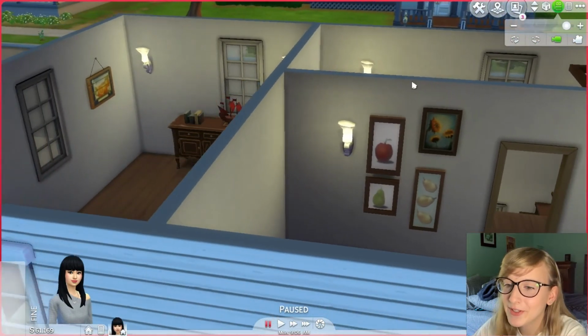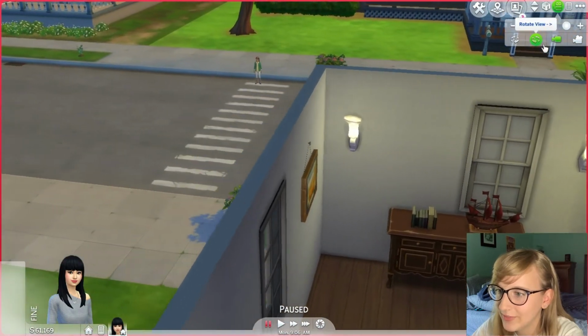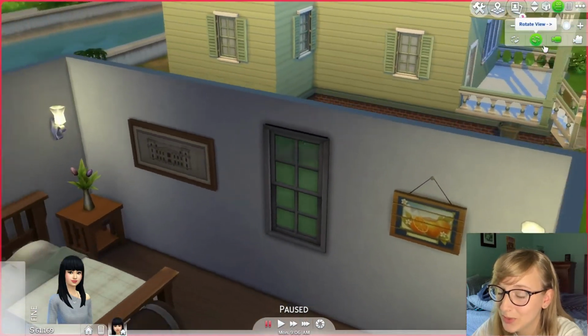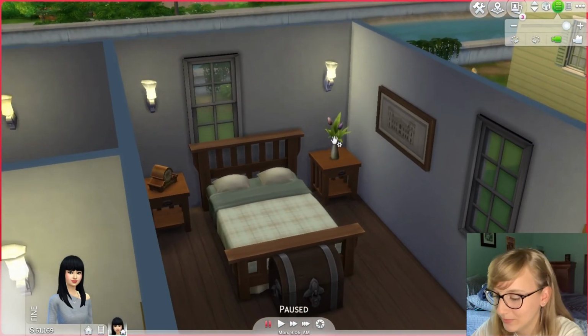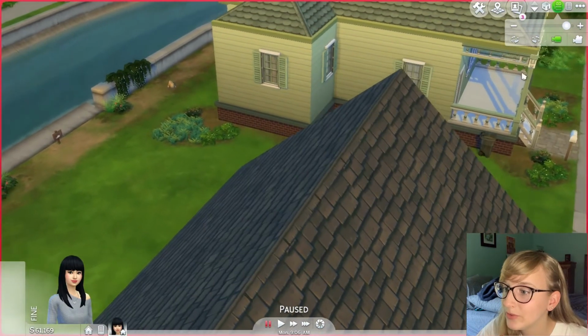And then the parents' room. Now, from my understanding, Harmonists didn't have anything but double beds, so a bed like this wouldn't have really been a thing. I put a little trunk down here. So let's go up to the attic.